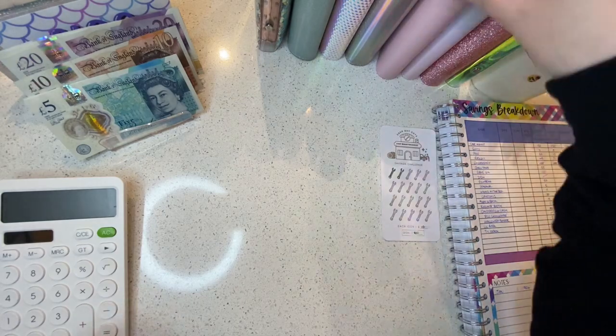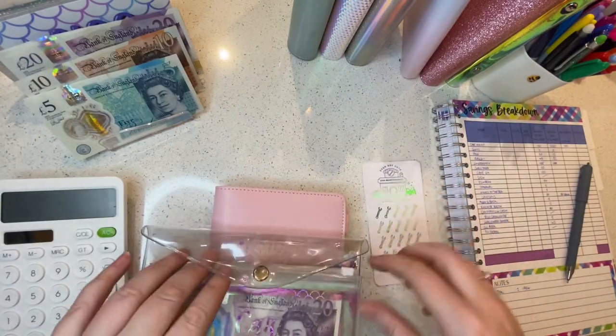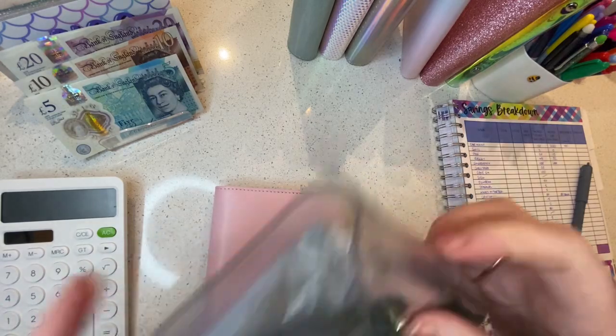So moving over to the Christmas binder. Left this out. I tell you, my brain is just like foggy mush.